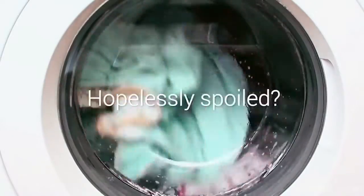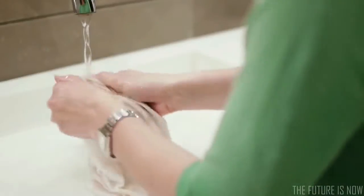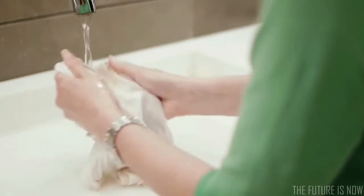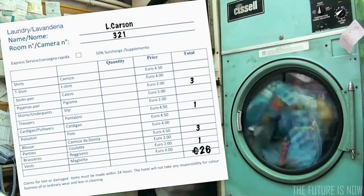Have you ever had your favorite piece of clothing hopelessly spoiled by washing? Washing can be a real pain, especially when you need to deal with delicate and hand wash only clothing. And it gets even more frustrating when you're on the move.